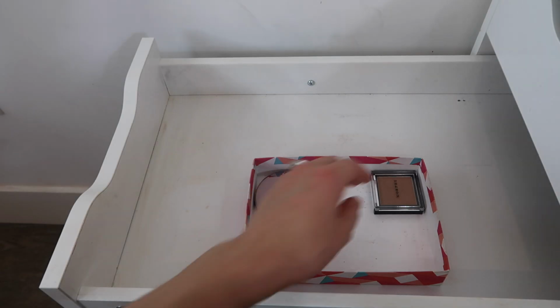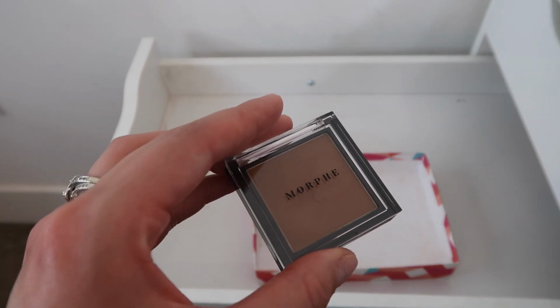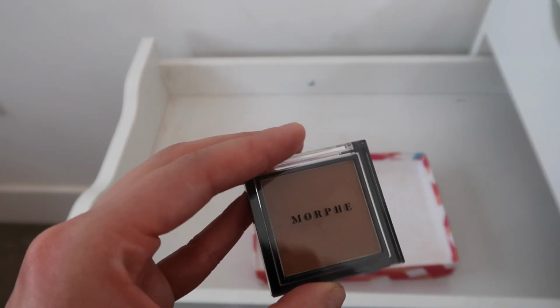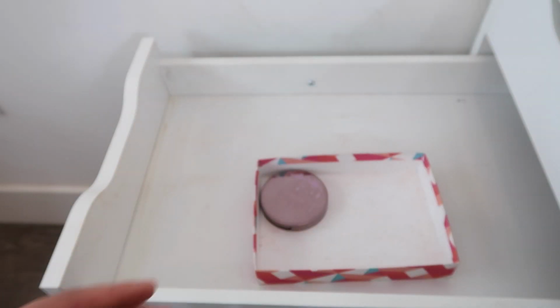All right, so next up we have a Morphe bronzer. I honestly didn't know that I had this. I think I got this in an Ipsy bag a few months ago. I'm not gonna hang on to it. I don't think I'm ever gonna use this up, so I'm going to pass this one along.